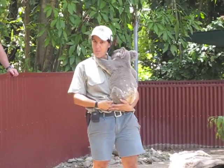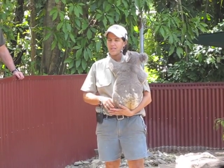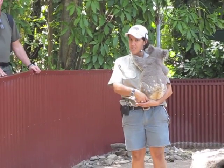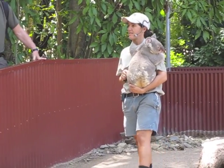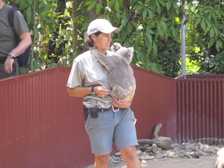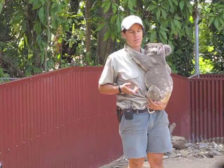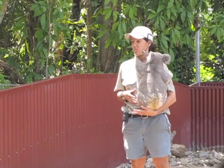That goes up into the pouch. Remember right at the start, the marsupials, they have a pouch. And that pouch has the opening right down at the bottom near their backside. And the joey crawls up in there. There's 2 teats, so it latches onto one and starts feeding straight away. And mum produces the milk constantly, so they're always kept fed. The koalas will stay in there for around about 6 months, because they've got a lot of growing to do.